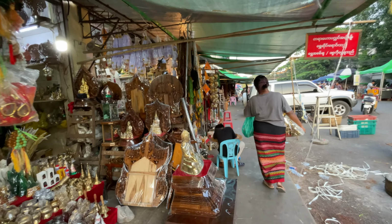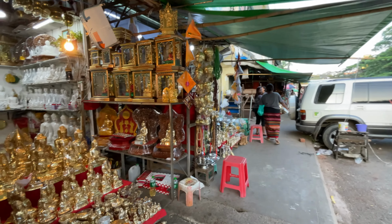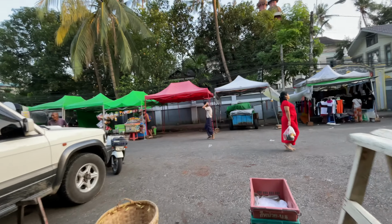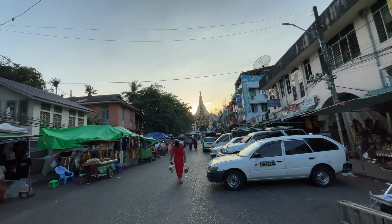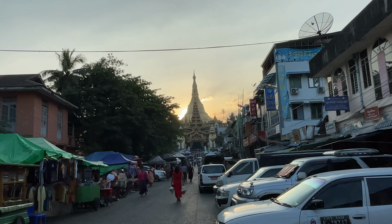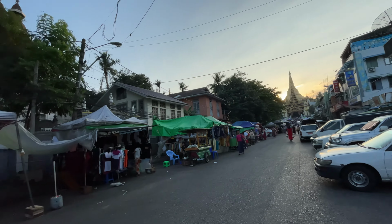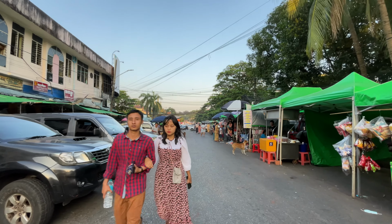Various golden Buddha statues here. This is a golden Buddha statue. Have a look at the golden stupa of Shwedagon Pagoda. The sun is going to set to the west. People are coming with friends.